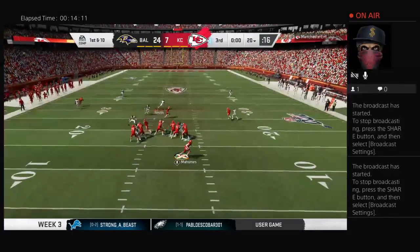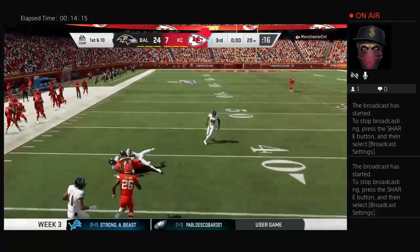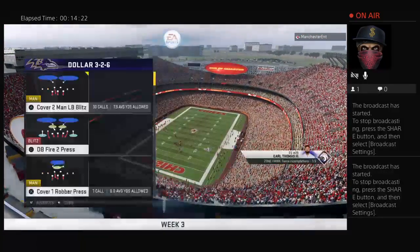15. They go play action. Now Mahomes sliding out of the pocket. That's caught left side by Hardman. And he gets this one just shy of the 40. They'll mark him down at the 39.